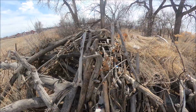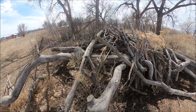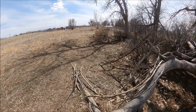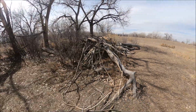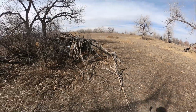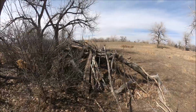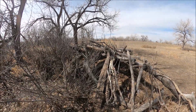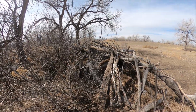This is another one that Mike alerted me to, just in our recreation areas. Lucky for everybody, he gets out and exercises and rides his bike a lot, and he's able to recognize a lot of these for us. So thank you, Mike, for sending me out to this one. We've seen builds on this particular group of logs before, but never this complex.